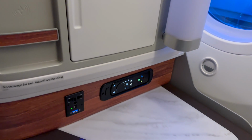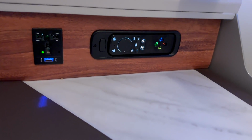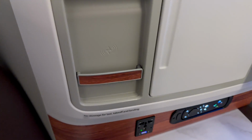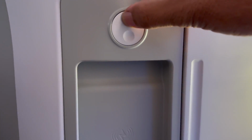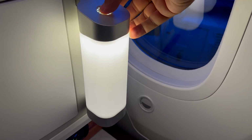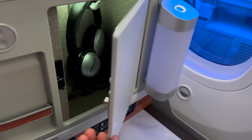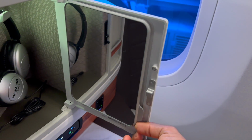A little desk area right next to where you're sitting, and there's a charging area there with a remote control. If you don't want to plug in your phone, they have a wireless charging area, which is quite nice. Right above that is a reading lamp, and there's a larger lamp to the right with 3 different settings to set the mood. In between these lights is a small cabinet that has your headphones and a mirror, which also tilts up for those of us who are a little bit taller.